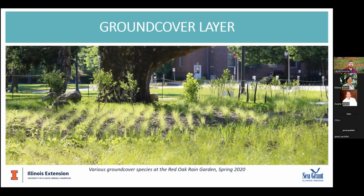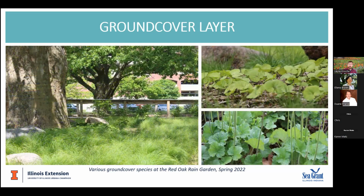This is a photo of what our ground cover layer looked like the spring after the 2019 renovation. In this image, you can notice the sedges that are planted. We have these about 15 inches on center. And then here we are in spring of 2022, and you can notice that our sedges have really filled in, just as they were designed to do.